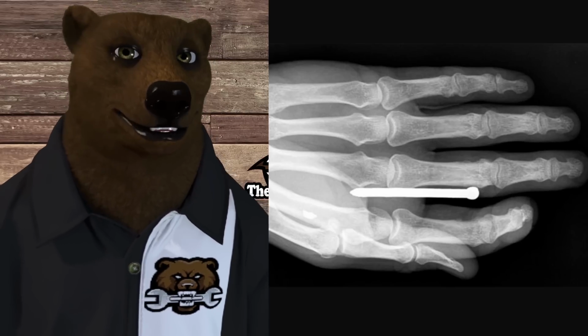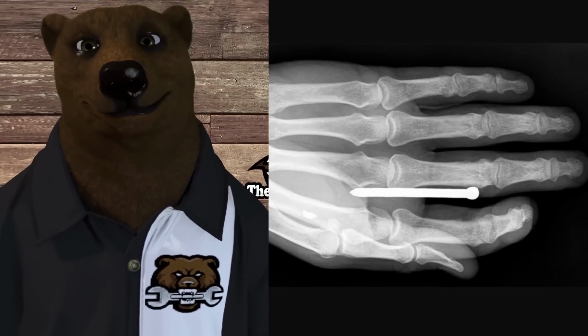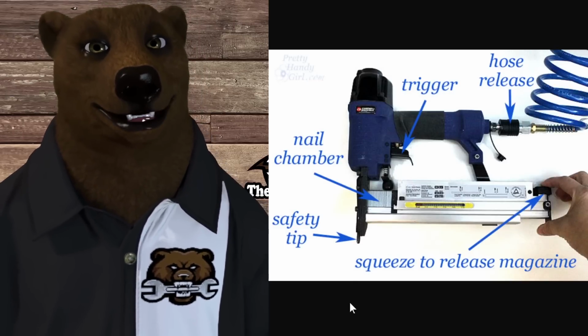And our prayers go out for the family. But these things happen this way. You've got to be careful. Got to watch out for stuff like this. We talked about this. I mentioned it before. The safety tip down here has to be depressed.